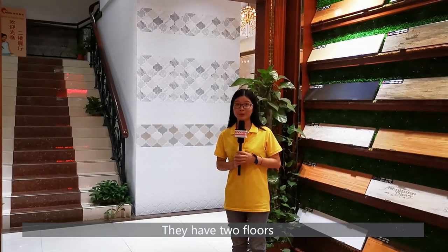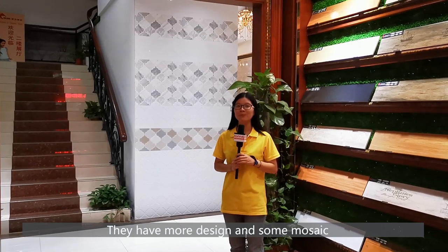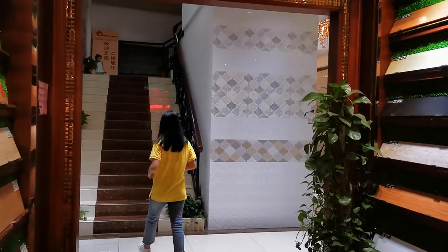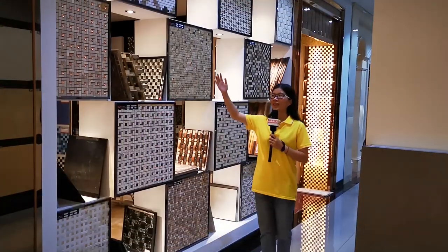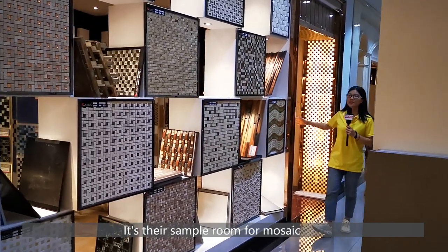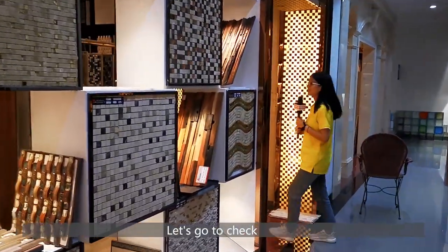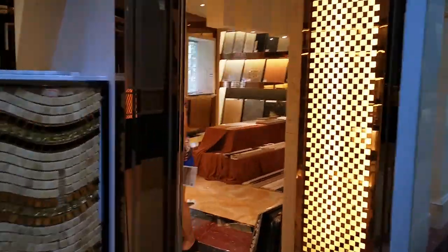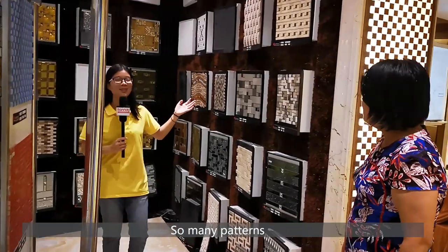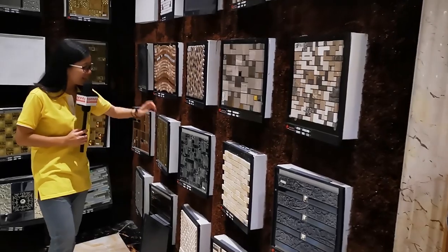Okay, there is another beautiful pattern. They have two floors. On their second floor, they have more designs and some mosaic. Let's go to check. As we can see, this wall is for mosaic. So this room is their sample room for mosaic separately. Let's go to check. So many patterns and designs and colors.